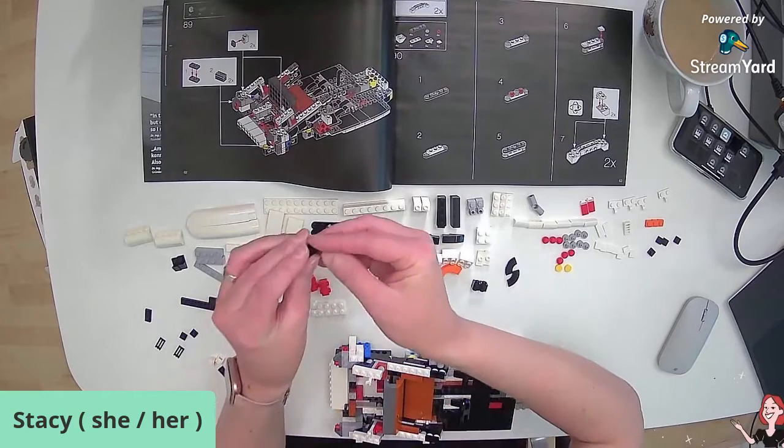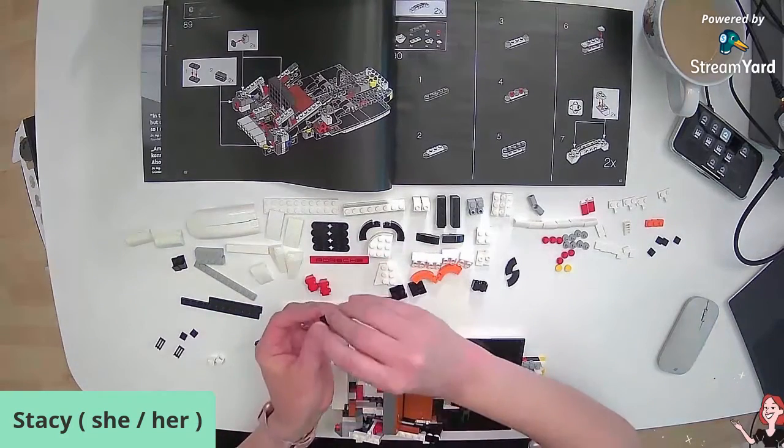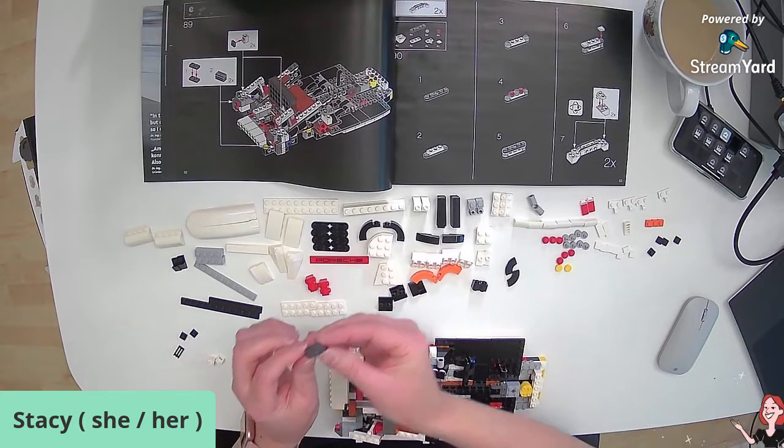So we need to build up some steps here so that we can have our grills for the outside of the car.